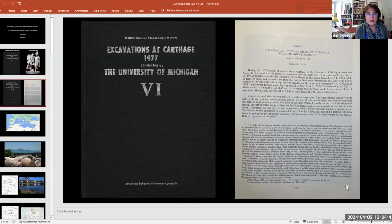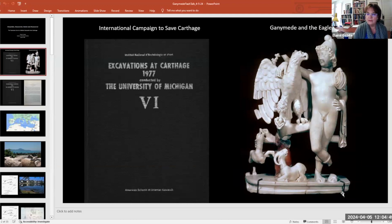Most scholars, I'm going to go back so you can see Ganymede as I'm talking, would not have considered this statuette to be that late in date, but rather would have thought it to be Antonine or Severan, that is 2nd century CE into the early 3rd century CE. Stylistically, it has many affinities with that period, but there were certain things about this sculpture that made me suspicious of a date that early, and also the archaeological context, which proved to my mind at least, that the statuette must be quite late.